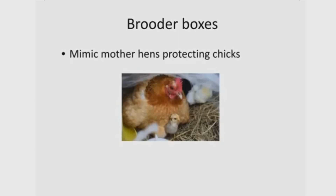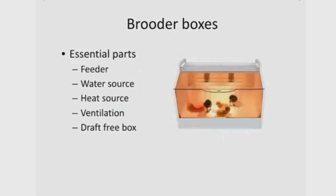And what are the essential parts of a brooder box? Basically, having a feeder, a water source, a heat source, ventilation, and a draft-free box. These are the essential parts, especially if you're ordering them from the mainland. You know, it takes a couple of days for them to get here.